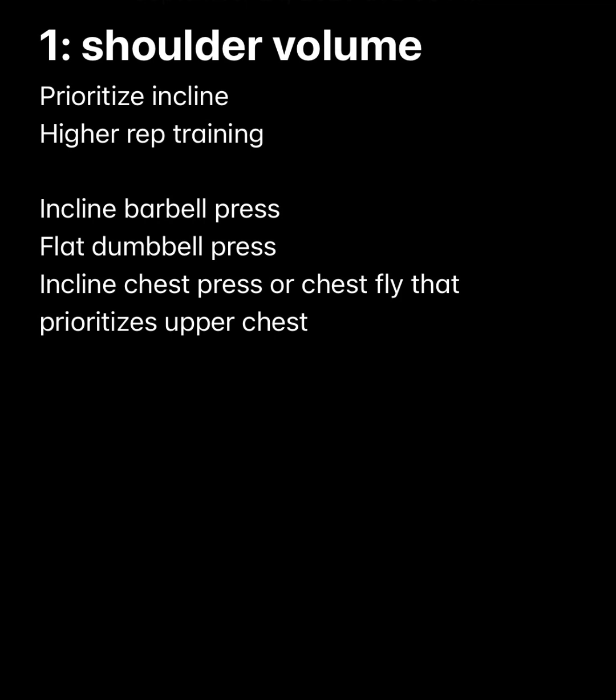This just allows you to get a bit of extra shoulder volume, and it'll make a really huge difference in your overall pressing strength and your front delt. Your front delt is not going to become overdeveloped. I've seen people say, oh, I have an overdeveloped front delt, and I look and it's not overdeveloped. I don't even think I have an overdeveloped front delt, right? It's not very easy to acquire one. So prioritizing your upper chest movements that also hit your front delt more is key. It ties in with tip 3, which I'll get into later.